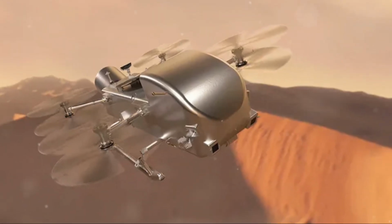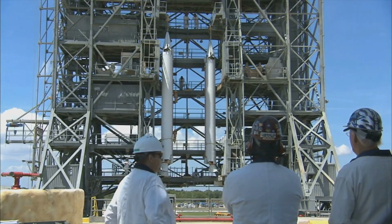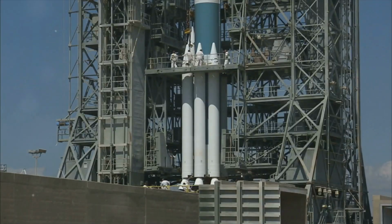This mission is set to launch in just a few years, and we'll be here to keep you updated on every development. From the initial launch to the moment Dragonfly touches down on Titan's surface, we will bring you all the latest news and insights. Stay tuned as we follow the journey of this incredible spacecraft and the team behind it.